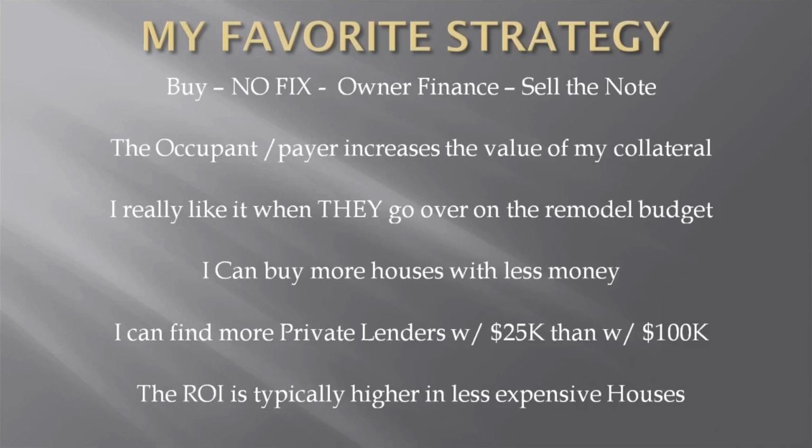Buy it, don't do a darn thing to it, double it, and owner finance it to someone, and collect your payments while they're fixing up your house. That's the greatest strategy on the planet Earth, in my opinion. It is, hands down, nothing comes close. You buy it with someone else's money. You don't do anything to it.